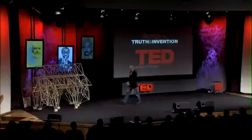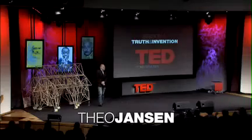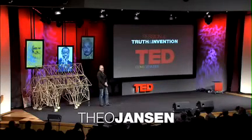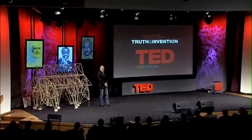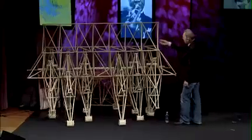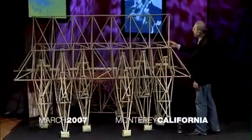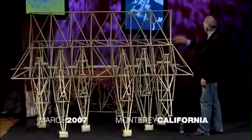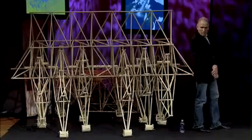I would like to tell you about a project which started about 16 years ago, and it's about making new forms of life. And these are made of this kind of tube, electricity tube, we call it in Holland. And we can start a film about that, and we can see a little bit backwards in time.